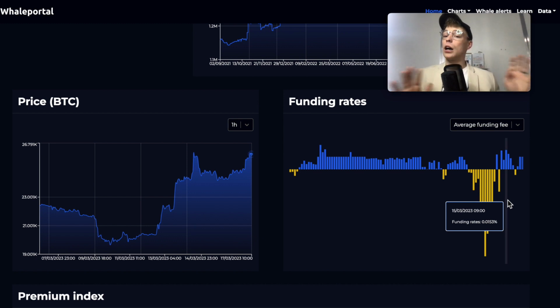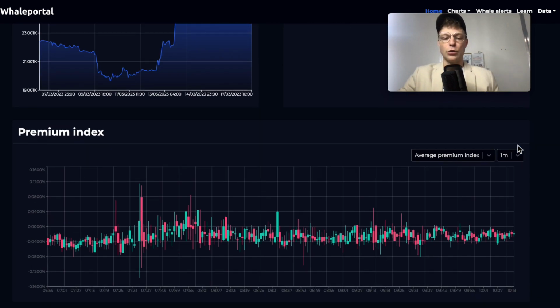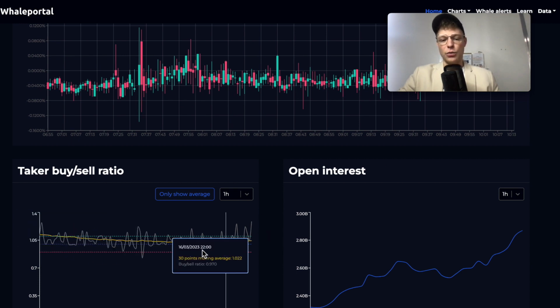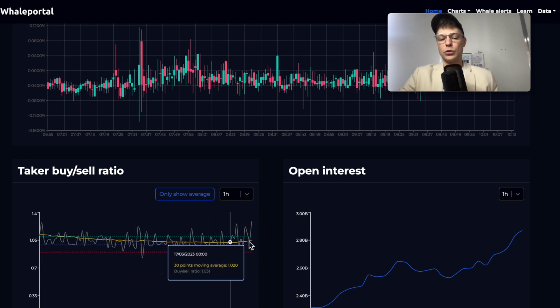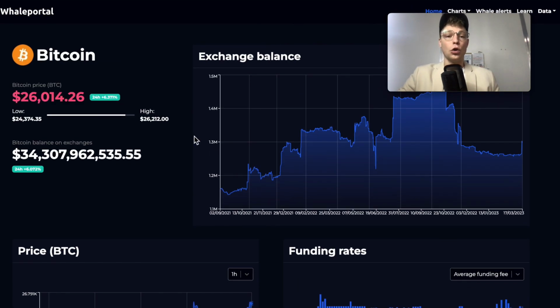So in a bull market, price can go up with positive funding. Don't get that wrong. But ultimately, for real bullishness, you want to see the funding rates basically coming down, while right now it's positive. So that is just something to watch. The taker buy sell ratio is slightly coming up right here, so we do see some buying pressure on the shorter term time frame. That is all looking good.